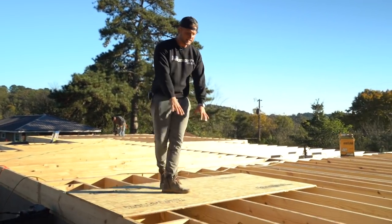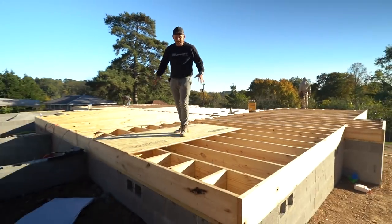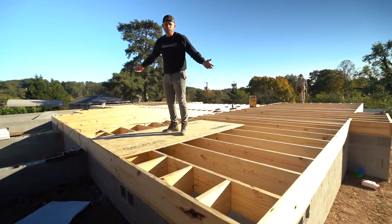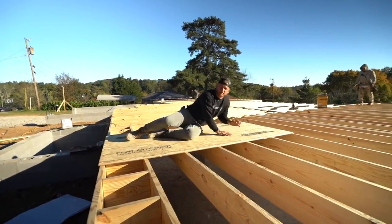But anyways, this is the Advantech. It's gonna cover the floor system, all the joists right here. It's gonna be really good. I'm excited. This is awesome. This is so dope, y'all. Like seriously, unreal. Look, I'm gonna be sleeping right here one day.